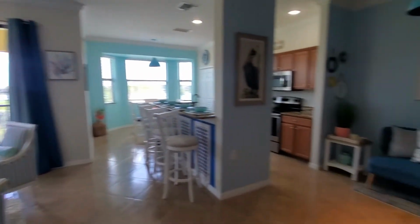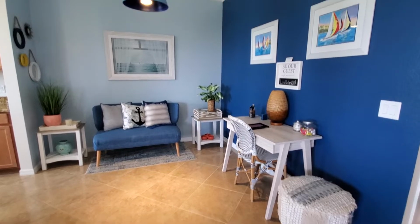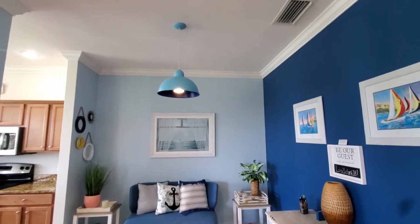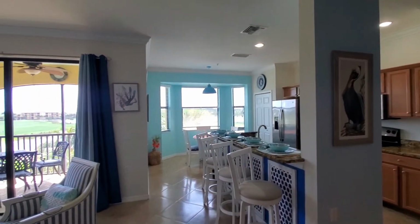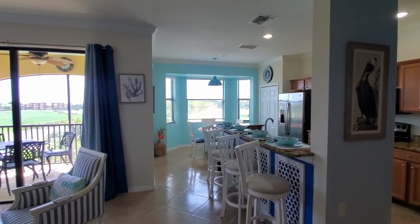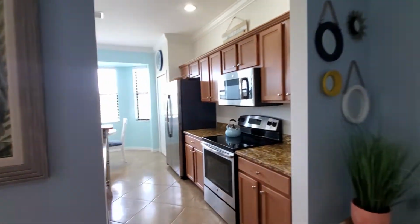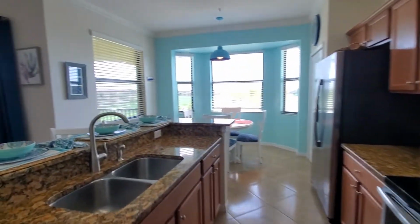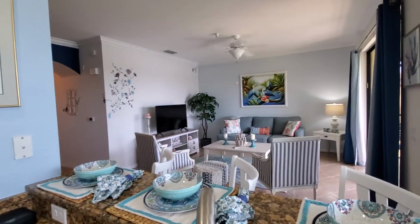So off to my right here, these folks have a nice little seated area and workstation set up. They've got some custom lighting done here at the flex room and also over there over the eating kitchen area. Coming into the main kitchen here, you get a nice view over the great room here.